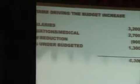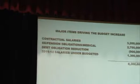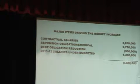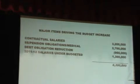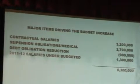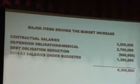3.2 million in contractual salaries, 2.7 million in the Social Security, pension, district obligations. You see we have a reduction of 900,000 for debt service. I can also throw in $150,000 for the technology release now, reducing the budget.